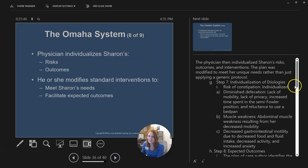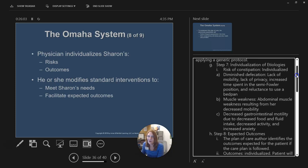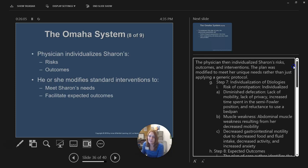The provider then individualizes Sharon's risk, outcomes, and interventions. The plan was modified to meet her unique needs rather than just applying a generic protocol. Step 7 comes next, individualization of what our signs and symptoms are, what's our biggest issue with our patients.